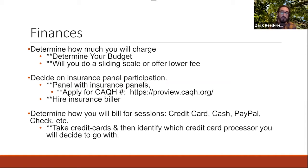And once you start to picture that, you'll then be able to scale back: what do I need to do to meet the demands of this budget and surpass it? Because obviously you want to be able to make a profit in your business. This could include charging a full fee. This could have a range of having a sliding scale or maybe some slots that are lower fee to be able to address specific populations that might not be able to afford a higher fee.